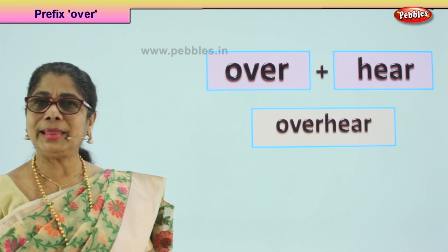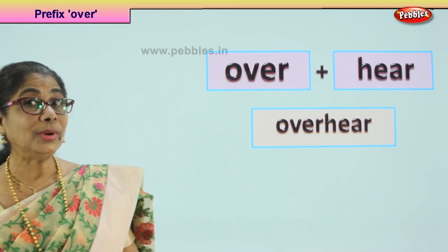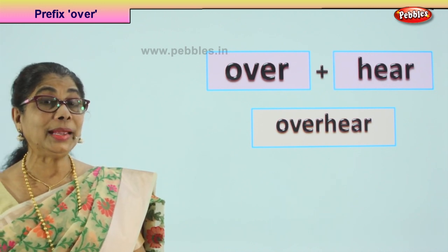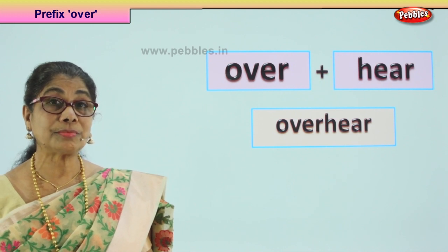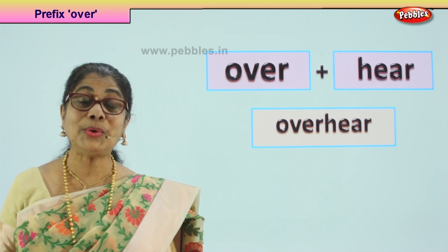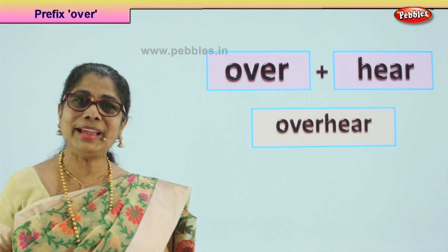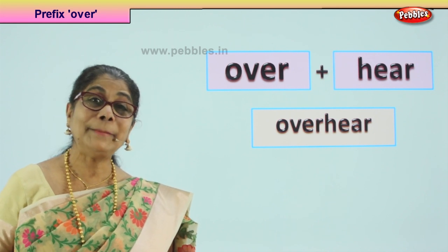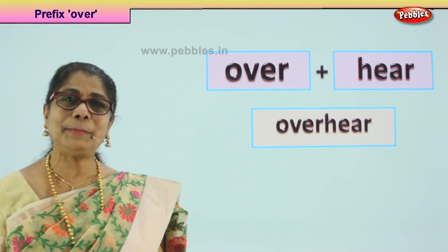Mommy is talking with the maid in the kitchen. And you can overhear what they are talking. They are going to make a nice dish for you today. Nice lunch. So you can overhear mommy and the maid talking about making a delicious meal for the afternoon. Why? Because it is Dad's birthday. Overhear, listening to some people talking.